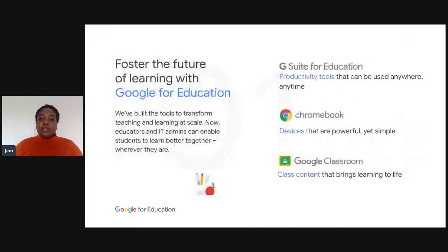Just a refresher, Google for Education is a productivity set. We have our tools, which is G Suite for Education, our devices, which is Google Chromebooks, and then you have Google Classroom, which is the mission control for teachers that brings your class content to life and also helps transform teaching and learning at scale. This can be used by educators, IT and admins to enable all students to learn better together, no matter where you are. So this is perfect for the situation that we're in with COVID-19, to be able to use our tools.